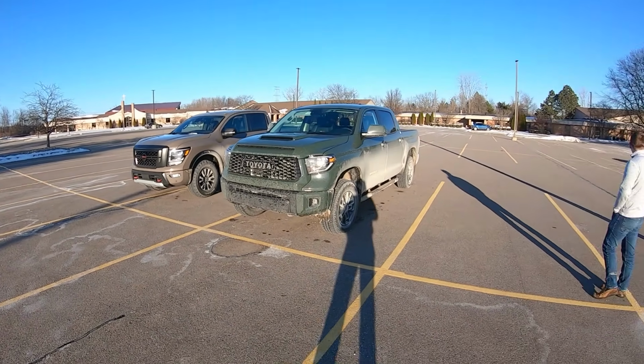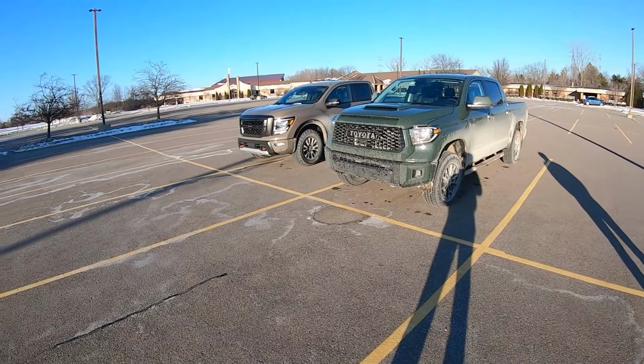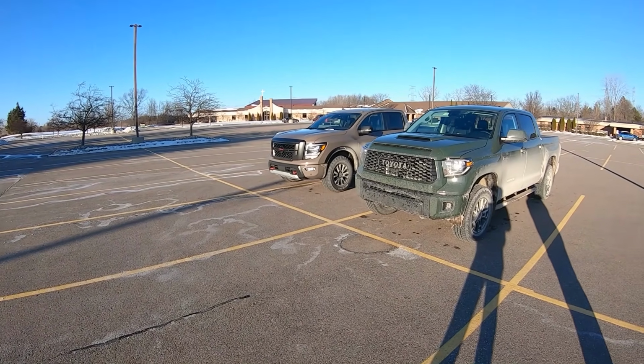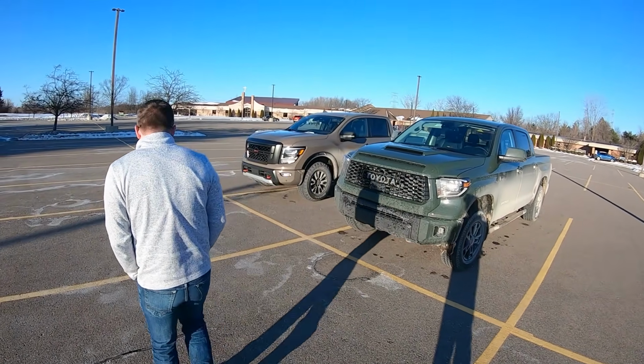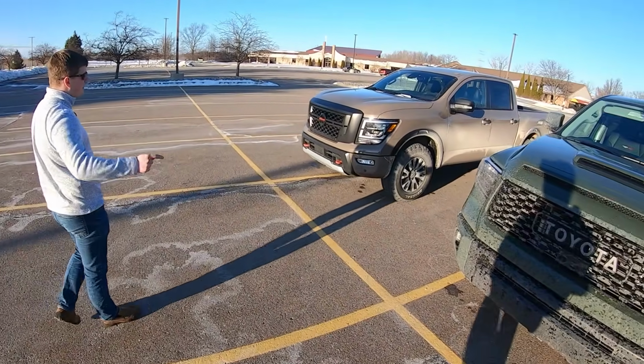When you're driving the Titan, it's like, oh, this is a good truck. It's solid, it drives well, it's smooth, it's a nicely designed interior. But then you get into the Tundra and you're just like, I just like it. It's like childish almost. I have to disagree with you though on how it drives. I think the Tundra drives a lot better than the Titan.